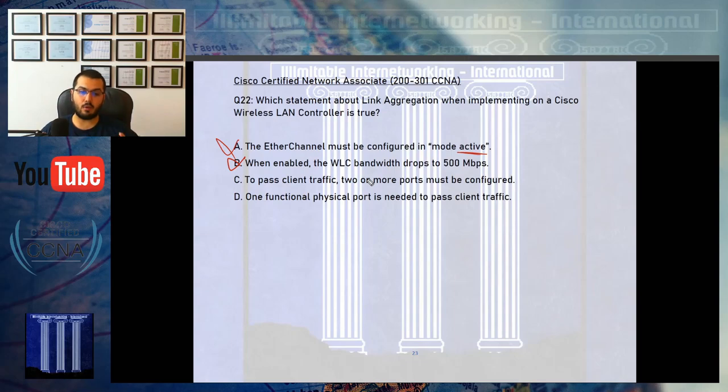Actually, even if you are enabling bundling and there is only one interface inside the bundle, it will work in routers, switches, and other devices. Enabling LACP or bundling or aggregating, even in non-Cisco devices, just requires at least one port enabled, and then later in the future you can add multiple ports inside this virtual LACP port. So, to pass client traffic, two or more ports must be configured. No, one port will be enough, believe me. I've worked with that in devices before.